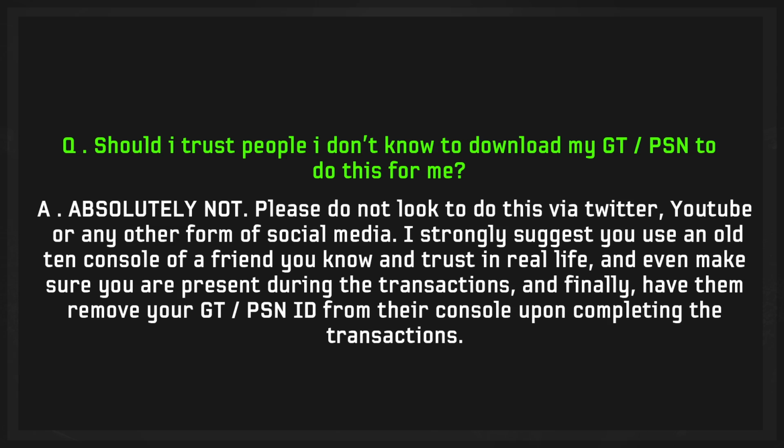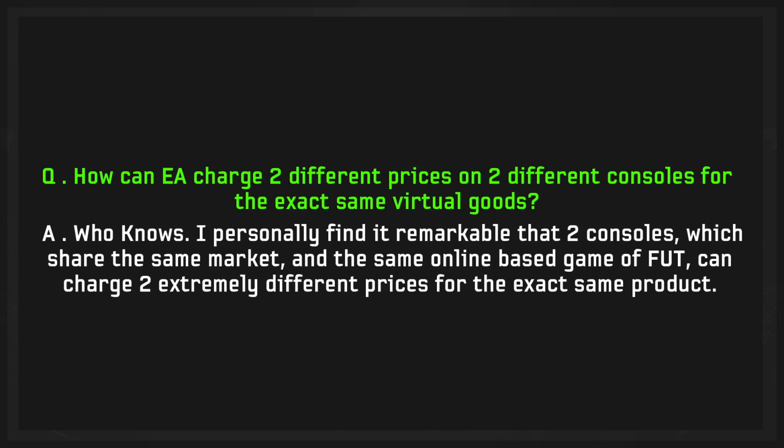How can EA charge two different prices on two different consoles for the exact same virtual goods? Who knows? I really don't understand how on Xbox 360 with the season ticket, 12,000 FIFA points is £52, and for the same product on Xbox One with the EA Access, it's £72. There is a £20 swing there for the same virtual product. It's not like you're getting anything better. You're not getting a bonus out of this. It's exactly the same product, but they're simply charging more.